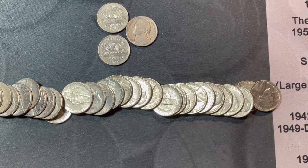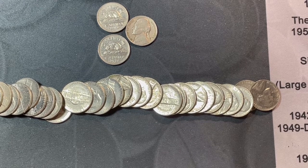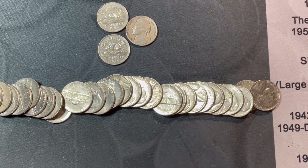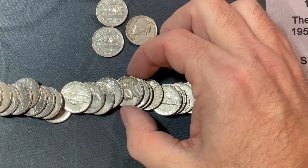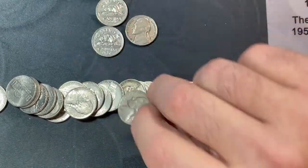So again, nothing spectacular there, but we'll check it here for the double die. And quickly, I am not seeing it. I'll search through this roll here because I'm seeing quite a few that look like older ones.